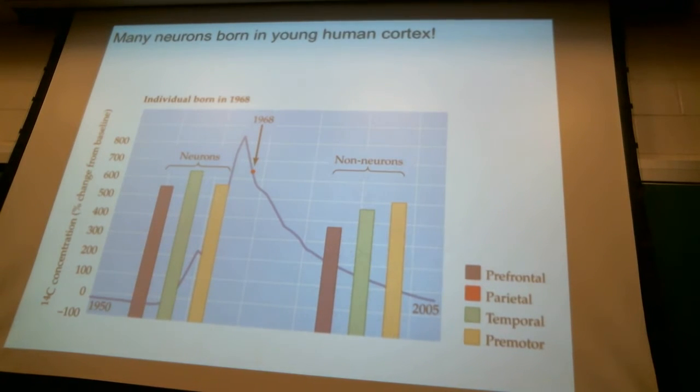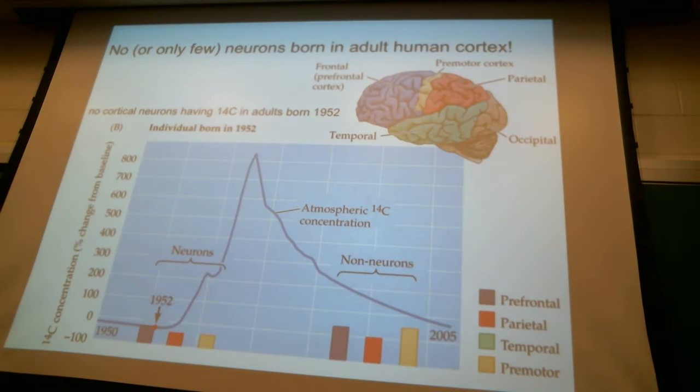On the contrary, if they looked at brain sample from the individual who was born in 1952, which is before the increase of this radiation, both neurons and non-neuronal cell types contain just normal level of C14. They looked at different parts of the brain. Those brain areas are highlighted here. None of the regions showed abnormal level.